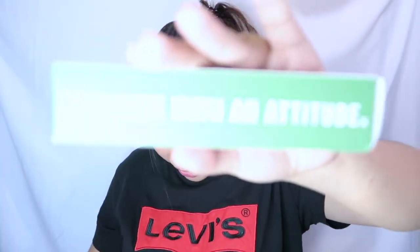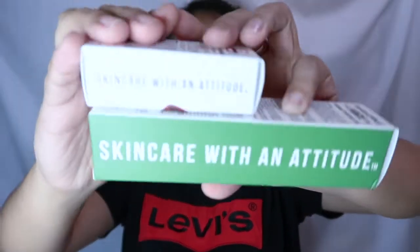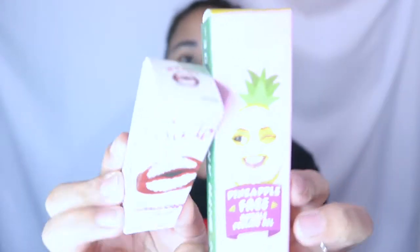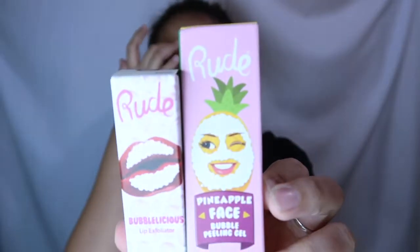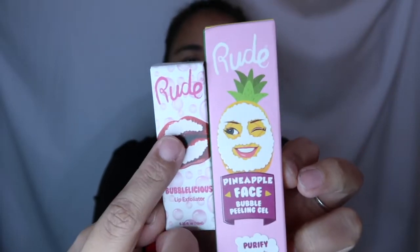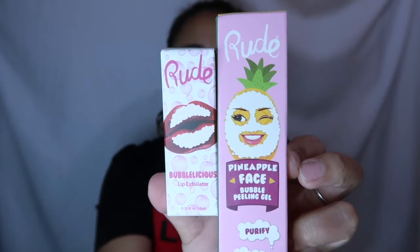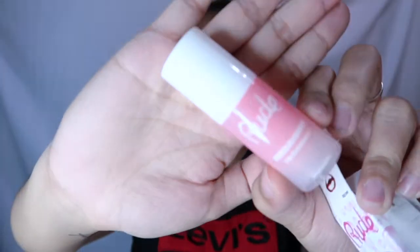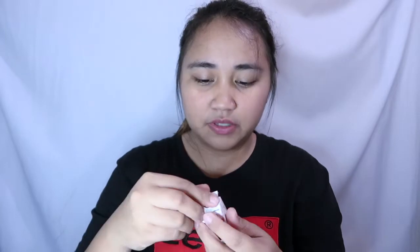Okay. So, see? These are from Rude Cosmetics. It says skincare with attitude. So, Rude Cosmetics. So, these are the two products that I got from them. This one is the Bubblicious Lip Exfoliator. And this one is the Pineapple Face Bubble Healing Gel. This one. So, apparently, this helps exfoliate your dry lips.